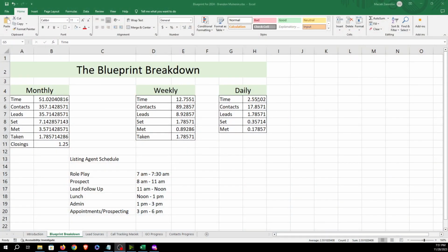So it's saying 2.5 hours per day, 5 days a week, and then it goes into how many contacts I need to make, how many leads I need to get, how many appointments I need to set every day. So one appointment every 3 days, and then I need to go on one appointment a week, basically. So it's really interesting. I think this is pretty doable.